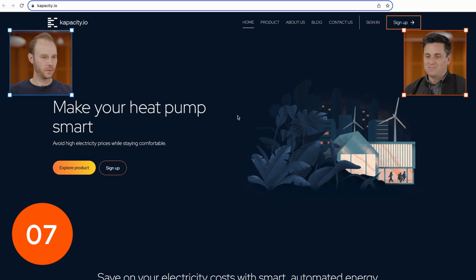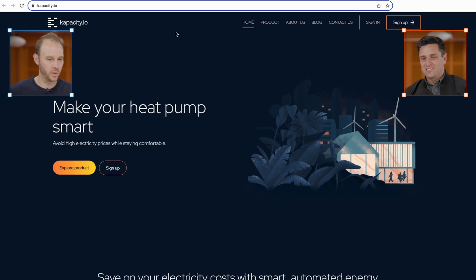All right. What do you remember? I think I know what this product does. It seems like a smart heat pump. I think it's going to save me money on my electricity bill. Yeah, it seemed pretty straightforward. And there's like a little house thing over on the side. And yeah, it's pretty clean. All right, let's go back to it then, since that was pretty straightforward.